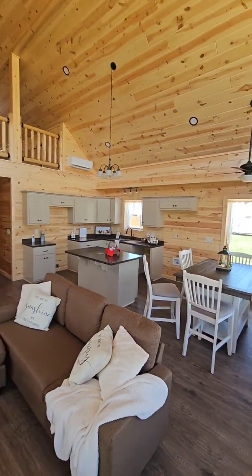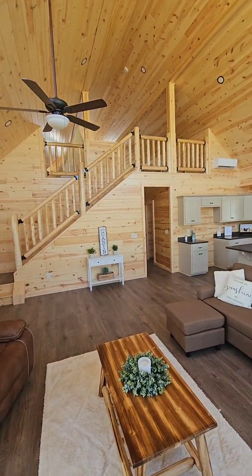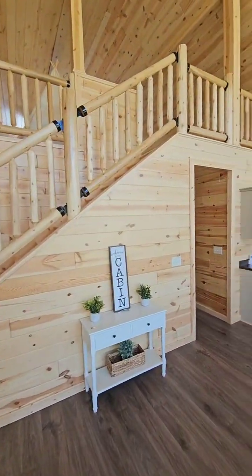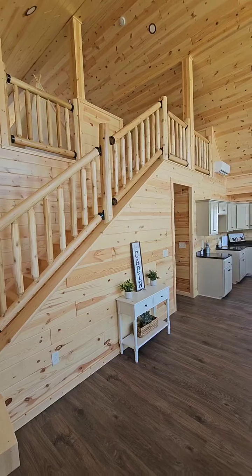We are AmishBuiltCabins.com. These are Amish built. You contractors on there hating, you ain't building them like this. Sorry to hurt your feelings. You ain't building them the way the Amish do. They've been doing this for hundreds of years, y'all. Come on now, stop playing.